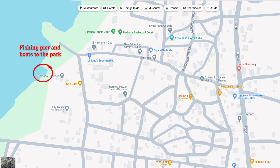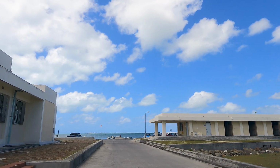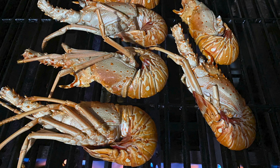Now we went to the fishing pier, the one in town by the supermarket, not the ferry pier, and asked around, and we met Junior, who had a whole trap full of lobsters, fresh, and we just picked them right out of the sea. It's amazing. Took them home, grilled them up. Yeah, Mike grilled them. Garlic, absolutely butter. Fantastic. They're fantastic. Please do. Even if you don't cook your own, go to a restaurant, try the lobster.